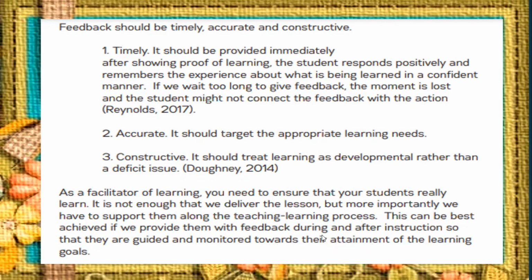So for example, during reading, nagkamali sa pronunciation. So, kailan mo siya i-correct? After na ba? So, it's right after na mispronounce yung words, i-correct na po natin agad. Okay? But as I've said, it should be very constructive. So, ibig sabihin, yung hindi mapapahiya yung bata habang kinokorek mo yung pronunciation.